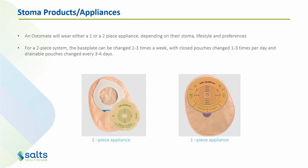You can also have a 2-piece, which you can see in the photo on the left, where your base plate, your hydrocolloid sticky bit, is separate from the pouch, and you can leave the base plate on and simply change the pouch.